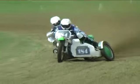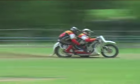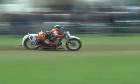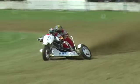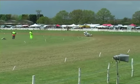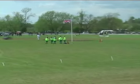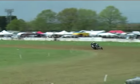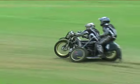One more lap to go for Miles Simmons and Dave Hogan. 184, John Hiscock and Karl Bell. Dave Penfold holding on to that third on the old Westlake V twin. There's life in it yet, you know. Checkered flag goes. Miles Simmons and Dave Hogan take the win. John Hiscock, Karl Bell in second. Valuable points there towards the final this afternoon. Valuable points there for that third place as well. You never know what might happen.